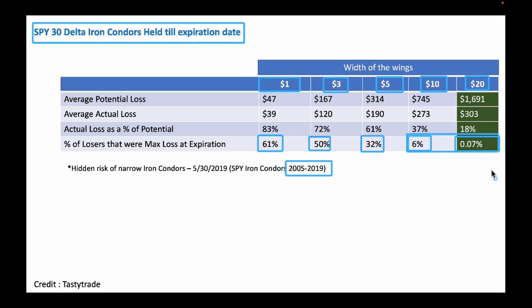I typically love to trade these iron condors on the index options, minimum $20 wide. I might even go above $20 wide. For example, for NASDAQ, the minimum wing width is $25 in NDX. So I recommend you to look at $20 wide or higher, the width of wing in the iron condor, mainly because look, it's worth your while. That's a very low percentage of losers.